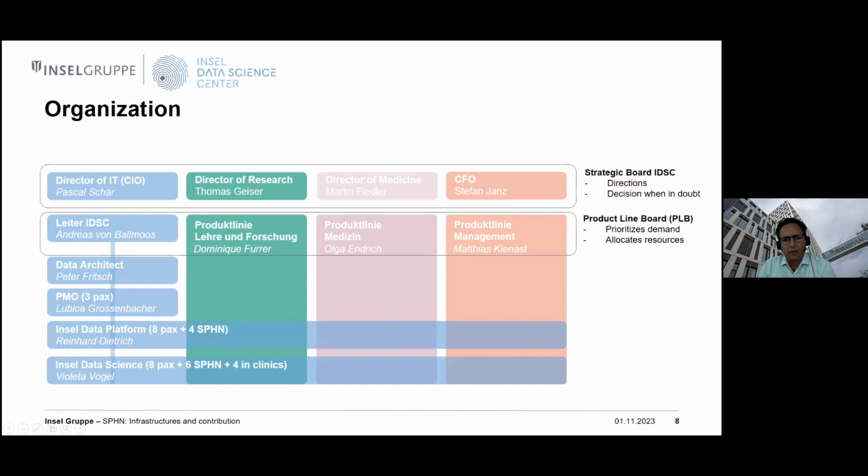So a word about the organization, it's a bit complicated. It's a matrix organization. And when we go from top to bottom, you see that we are really embedded or anchored or supported by our management, because our strategic board, as defined in the rules of procedures, consists of 4 of the 9 directors we have at Insel. Like the CIO, the Director of Research, Medicine, and the CFO.